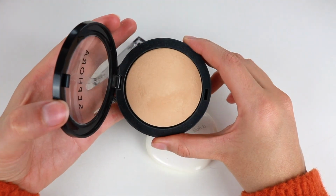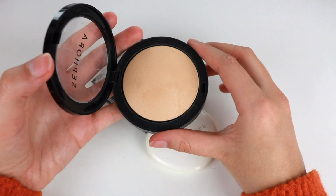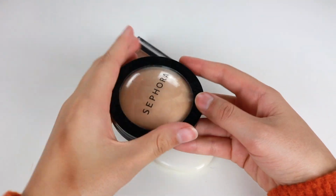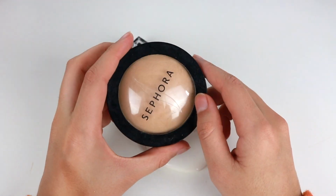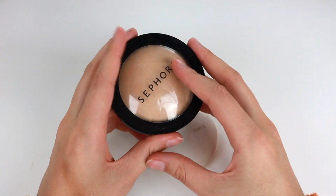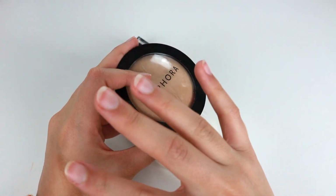It's more for medium skin, and I was using it as a bronzer and I was like, yeah, I'll just keep it and use it as a bronzer. I really don't need it, so I think I'm giving this to my sister because it suits her skin better and she can use it as powder, because it's stupid to keep it as a bronzer when I already have actual bronzers.